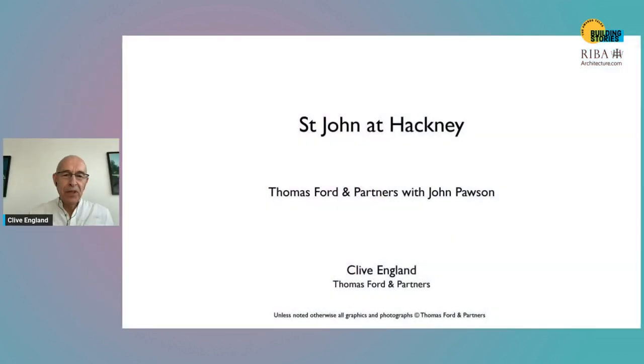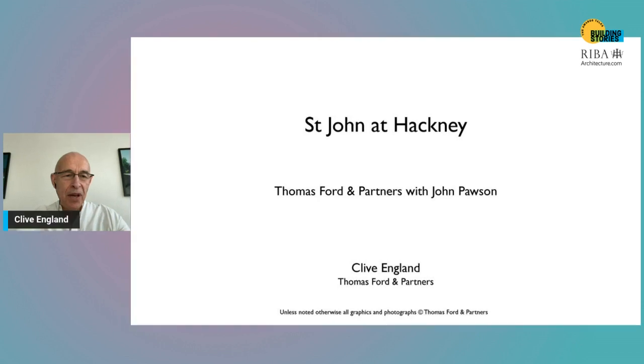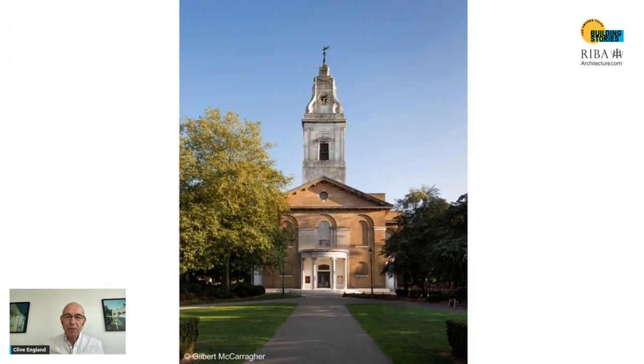Over to you, Clive. Thanks, Jo. Hi, I'm Clive England. I'm a director with Thomas Ford and Partners Architects, and I'm talking about quite a unique project, both in terms of the building and in terms of the way that it came about. So if we can just start. So this is the church as you see it today.